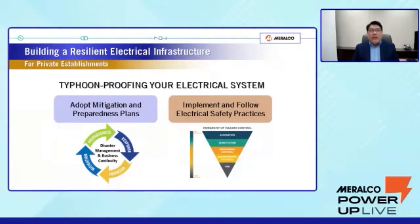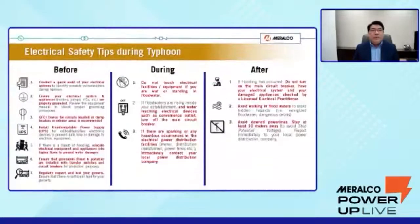For private establishments, I think Director Lim is correct in saying that you should have your own business continuity plan, and adopt mitigation and preparedness plans. The focus here is on prevention. But the second main strategy, whether there are calamities or not, should be to make the implementation of electrical safety practices a way of life in our operating principles.